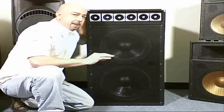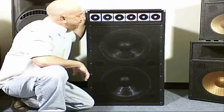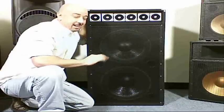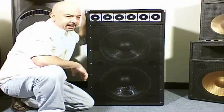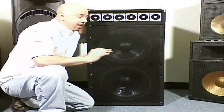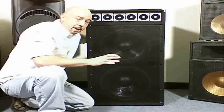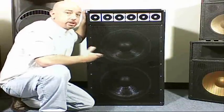We generally ship them by truck most of the time because they're so big at 42 inches high that UPS kind of damages them sometimes. So we ship them out by truck so you get them nice and safe. Now, for the pair, they're 1600 watts RMS and 3200 watts max for the pair. And they're absolutely fantastic, huge stage speakers.